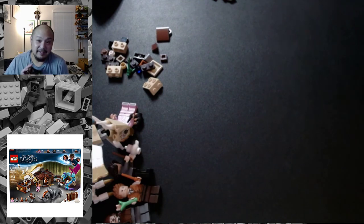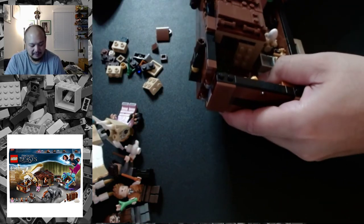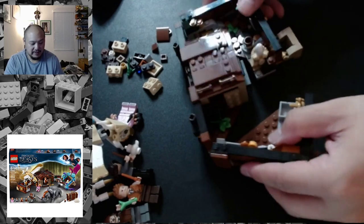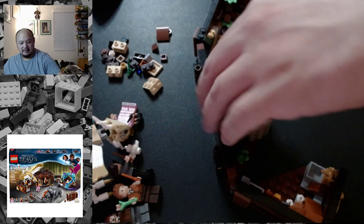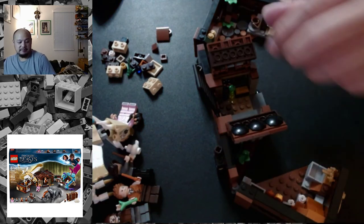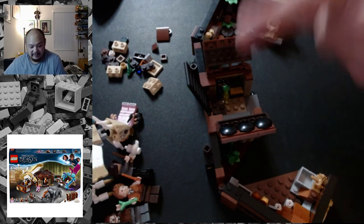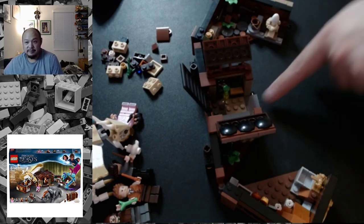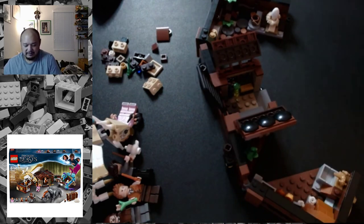And the creatures will not fit in here. But let's see if we can reopen this without destroying it. Perfect. Very cool though. Look at that. And open this, open up there. This is where Newt, Jacob, Tina, Queenie descend down these stairs, or at least the ladder, with the workshop, play with all the magical creatures, close up shop.